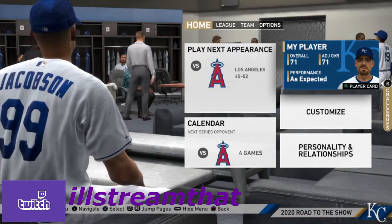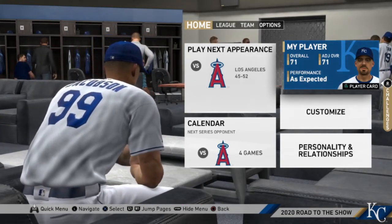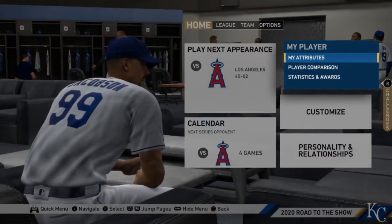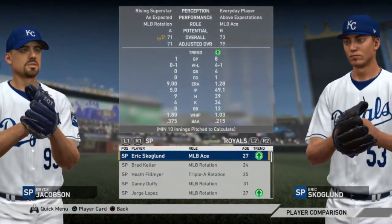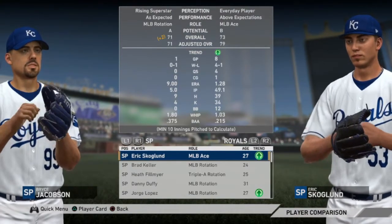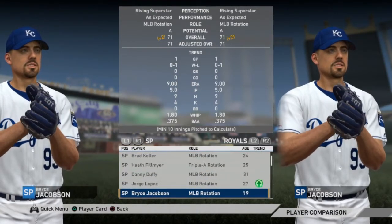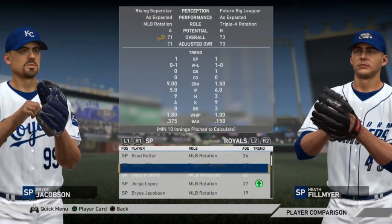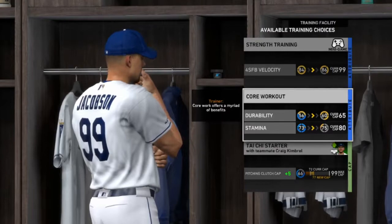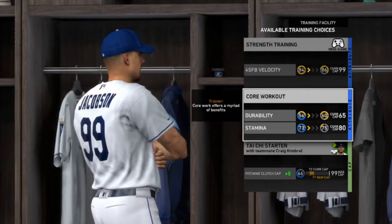with our starting pitcher. And last episode we got called up and played our first game with the Kansas City Royals, and we lost. And where we are at right now, overall, for the whole organization, is we are actually the number 6 pitcher. We have taken the Major League Baseball rotation spot from Heath Philmeyer. And we have some training today. We are going to do a core workout and get our durability and stamina up.